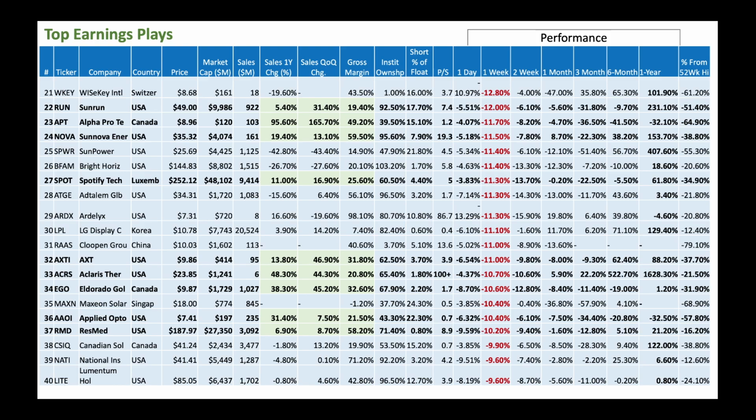Then we got a couple more here, as you can see. LG Display has done nicely for 1 year. I think this could be a good stock. The reason I did not highlight it is that sales growth is a little bit less, but I think it's okay. This is a good one to buy on the weakness. It's just a $10 stock, so not a high price stock at all.